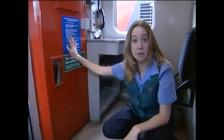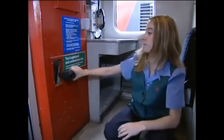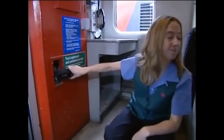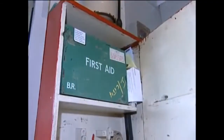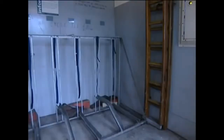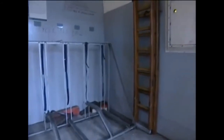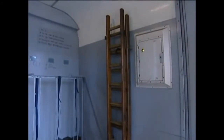Emergency equipment can be found in this cupboard in the train manager's office. To open the cupboard, simply break the glass. It contains the first aid box, an axe, a saw, a crowbar and some rope. Ladders can be found in the brake van behind the train manager's office, in the luggage compartment of each power car, and in the crew compartment of each sleeping car. You'll learn in detail how to use these ladders as part of your emergency evacuation training.